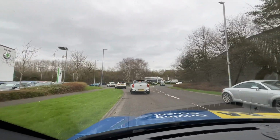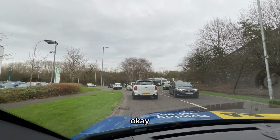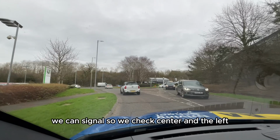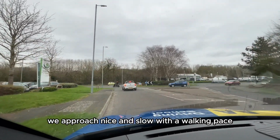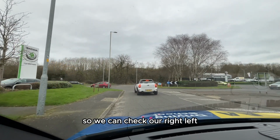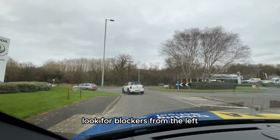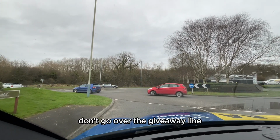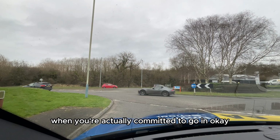Go left on the roundabout and take the first exit, B4534, Midway. Okay, we would just do that. So before we get to the roundabout, we can see it, we can signal. So we check center and the left, we signal left. We approach nice and slow at a walking pace, so we can check our right and left, look for blockers from the left, and then make sure the right is clear. Don't go over the give way line.